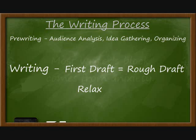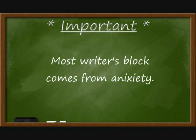This is extremely important because most writer's block comes from anxiety. And if you're sitting there stressing about, oh gosh, I hope I don't have a typo, you're putting undue stress on yourself, and you're increasing the odds that you're going to jam up and not be able to produce whatever it is you're trying to come up with. Relax. Just get your ideas down. Let them flow. If nothing will come to you, type that sentence. Nothing will come to me right now. I wonder why. And keep typing. And eventually the ideas will start flowing.